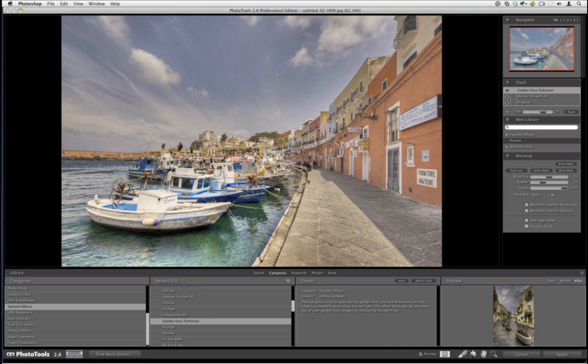Now, what I want to do really quickly, John, before you elaborate, is paint out the warming effect from the sky. That's one of the cool things about Photo Tools, is that you can choose where the effect is applied. So first, when the effect is brought in, bring it to 0 and bring it up until you're happy. Now I'm primarily focusing on the effect on the pavement and on the buildings here because it adds a really nice glowing warmth. But I don't want it to warm the sky. So I'm going to use this masking brush here and paint it out.